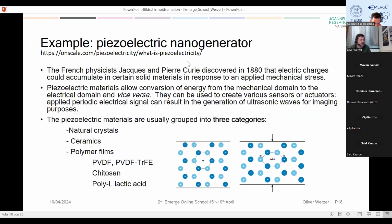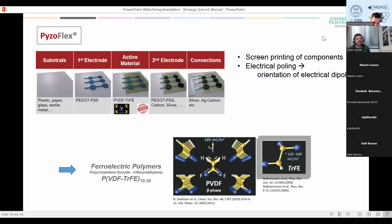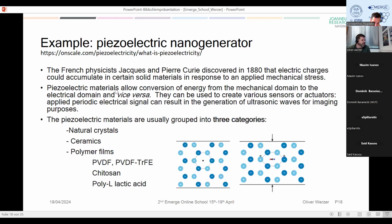Another effect that you can use for generating energy is the so-called piezoelectric effect. Already in 1818, the physicists Jacques and Pierre Curie discovered that some materials, when you push on them, produce electric charges that you can then measure on the outside. A piezoelectric material, just in short, I don't want to go into details, as this is knowledge all people in the audience have, but just quickly, when we squeeze such a material, what we do is, we have atoms in our solid.